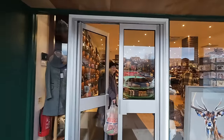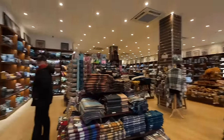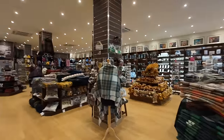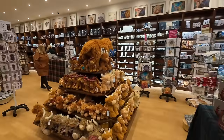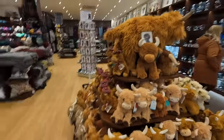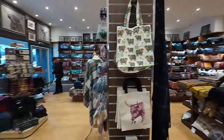Dogs allowed in here. This is all your Tweedy stuff. Yep. Some of your Tweedy stuff here. Oh, Highland Coo. Oh, I don't know, they're well cute. Oh, them Raven. This used to be Nevis Sport back in the day.